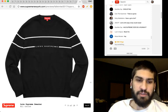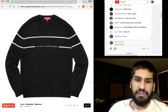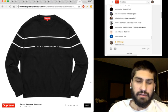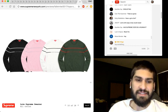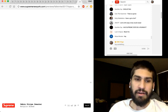Next, we have the Love Supreme, which again, very simple. Just Love Supreme. The green and red, that's another Gucci way colorway that's going to sell out fast. The other ones might sit a little bit, but then again, it does say Supreme on the front. And like I said, embroidery is everything.